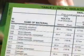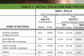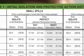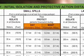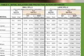When identifying the appropriate isolation zone for the nature of the TIH material you've encountered, pay close attention to notations regarding variables that influence the situation, whether it's day or night, the difference between a large or small spill, and wind direction.